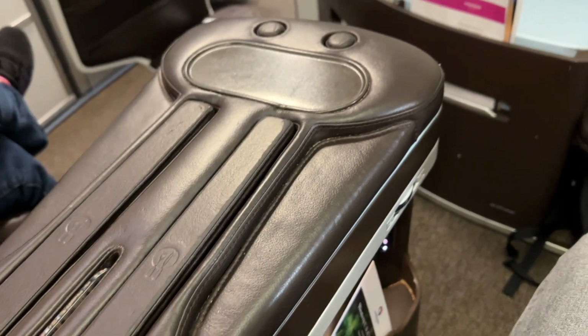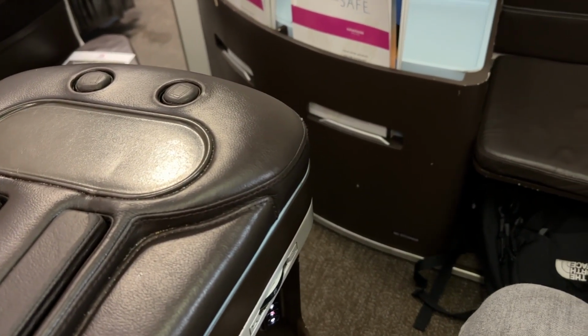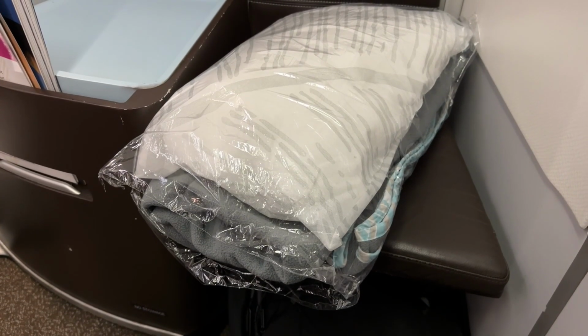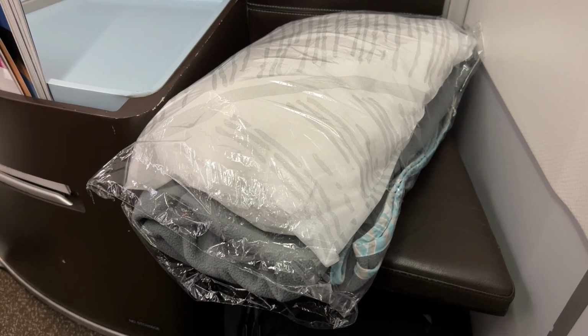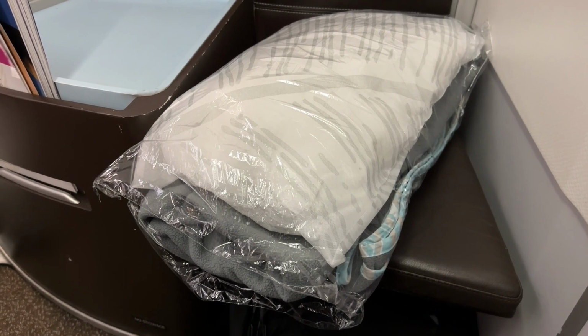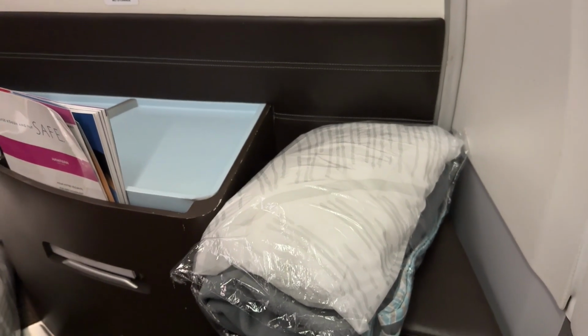In addition to that, you are given the basic pillow and blanket, which, considering the average flight is only about 5 to 6 hours on Hawaiian Airlines, they don't have to be the most lavish pillow and blanket. But I'm curious on their longer flights from Boston and New York if they do give you any sort of extra bedding, considering most people, I would assume, are sleeping on those 9 to 12 hour flights.